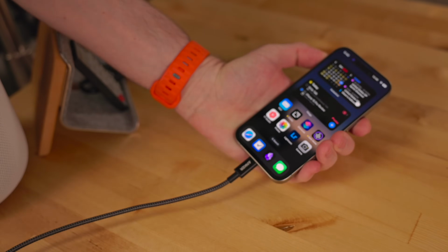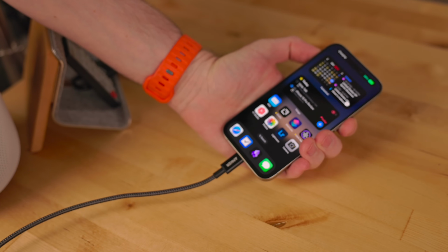USB-C has come to the whole iPhone 15 line. Yes! Pro, regular, doesn't matter. They all charge with the USB-C port now. This has been a long time coming.